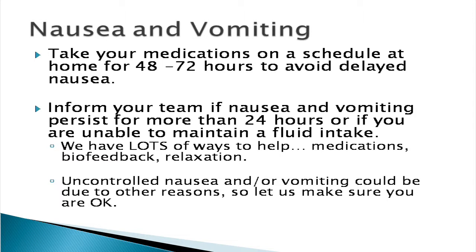So we have lots of ways that we can help you, including medications, biofeedback, relaxation, sometimes bringing you in and giving you some IV fluids, enough to turn things around. But the only way we're going to be able to do that is to find out how you're feeling and for you to call us. Uncontrolled nausea and or vomiting can be due to a lot of reasons, and it's important for you to let us know so that we can make sure that you're okay and try to fix it. So hopefully you won't know anything about nausea or vomiting throughout your entire trajectory of chemotherapy. But if you do have an issue, please call your oncology nurse or your physician so that we can give you a hand.